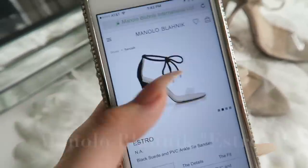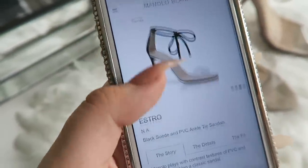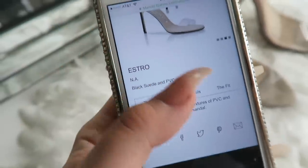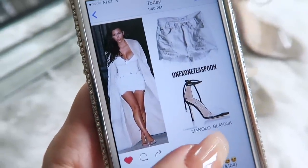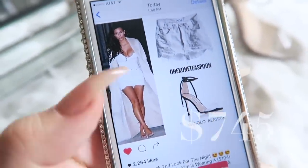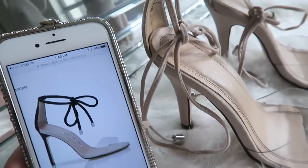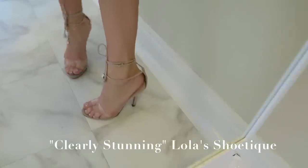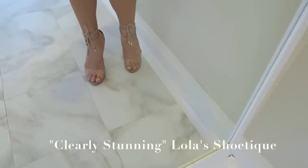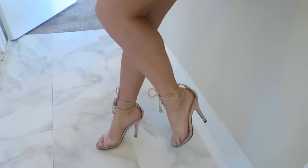All right, these shoes are some amazing brands. Look at how cute these are. They got the clear thing that's so damn trendy right now. Let's see. Well, these are out of stock because my beloved Kimberly Kardashian was wearing them once, so they sold out like immediately. But these are $745, but these are an exact dupe, basically. I got them in nude because I prefer this color than black. I don't remember how much these were. I think they were like $32 at LOLA'S SHOETIQUE. Oh my God, I love these shoes.